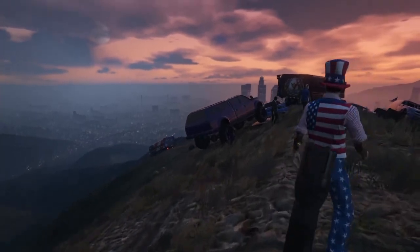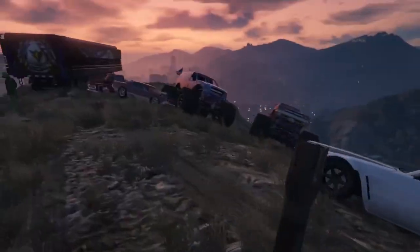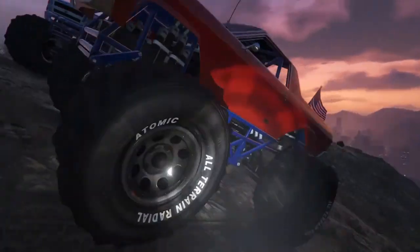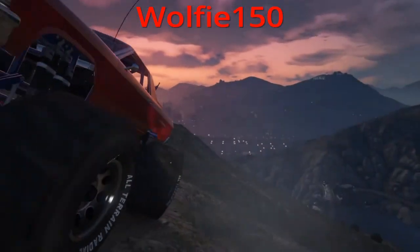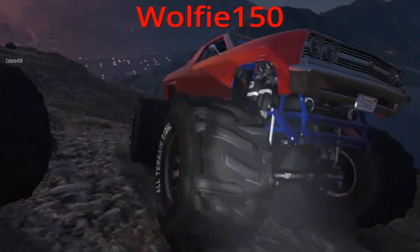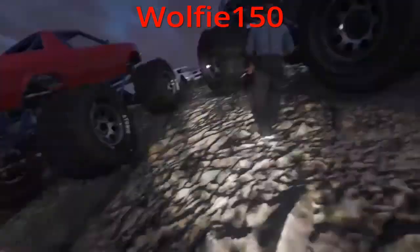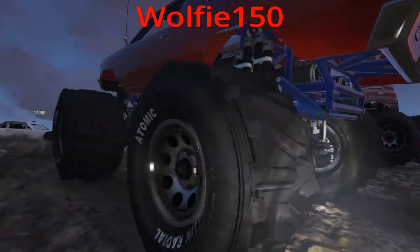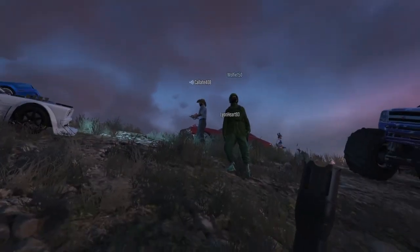Oh boy. Well, apparently I missed one over here. We got a Marshall over here. This is Wolfie's Marshall, apparently. Looks pretty sweet. I don't exactly know the Marshall's livery if it's red, white, and blue like it is with the Liberator, but I mean it still looks pretty sweet. Looks really nice, man. Good job. Thanks for bringing that out, guys.